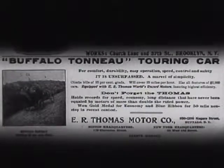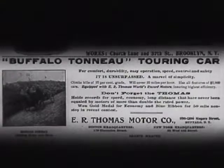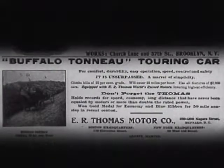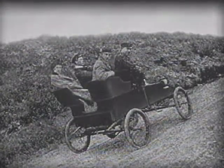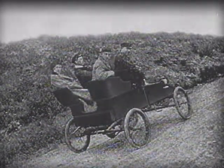Here's a buggy that won a blue ribbon for a 50-mile non-stop run, believe it or not. Guaranteed to climb a 25% grade, and the picture at the left proved it. Note the ease with which the passengers refrain from falling out the rear door. Get up.